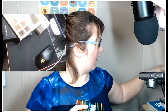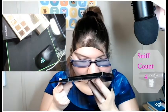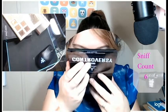I would actually, hold on, let me get a control out. So I've got the mini controversy here. We're gonna open up this control palette and we're gonna smell it because I'm smelling something. So here's the mini controversy if you guys have not seen it. Actually, I do have something over here that will help to clear my nose.